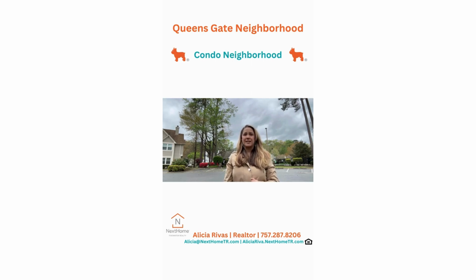If convenient access to amenities is a key concern for you, you'll be happy to know that Queensgate is located 2 miles from the 168 bypass, 3 miles to the Chesapeake Regional Medical Center, and 4 to 5 miles to major shopping developments. Also to note, children in this neighborhood attend B.M. Williams Primary School, Crestwood Intermediate School, Crestwood Middle School, and Oscar Smith High School.